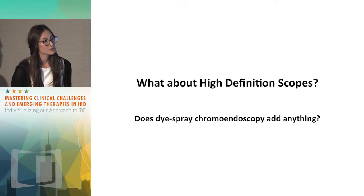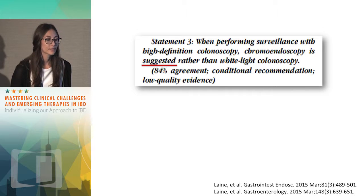So back to our case, we used a high-definition scope. What does dye spray chromoendoscopy add to high-definition scopes? They addressed this as well, and they said that when performing surveillance with high-definition colonoscopy, chromoendoscopy is suggested rather than white light colonoscopy. However, the emphasis here is that it is suggested. And this was based on low-quality evidence, and this is only a conditional recommendation, as this is still being studied.